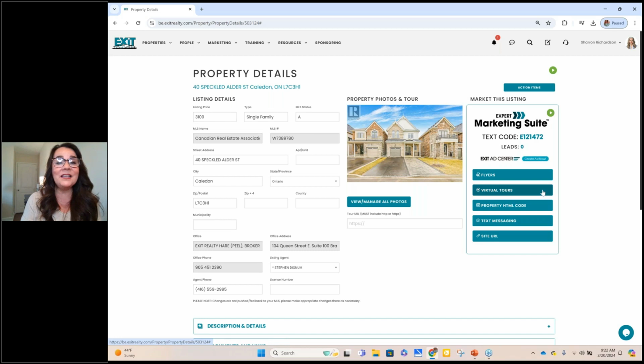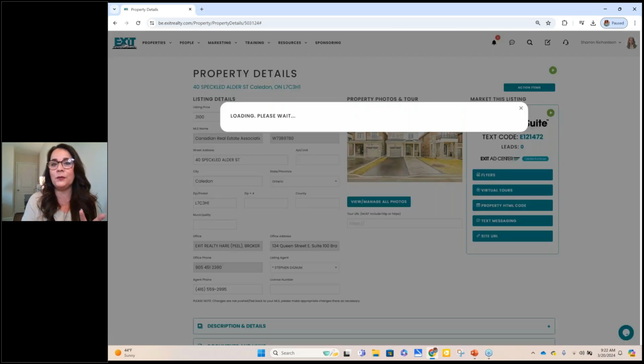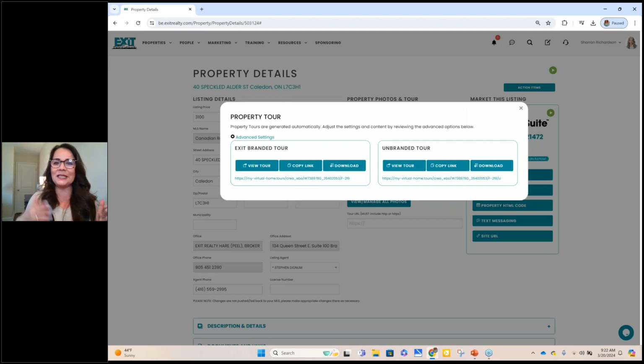The next is virtual tours. You're actually provided with 2 different types of virtual tours. And when I say virtual tours, it's basically a carousel of photos, right, that just go through in your tour. Now, we provide you with 2 of them. One is branded to you, the other one is unbranded. So I'm just going to go ahead and click view. We also provide you with the link.